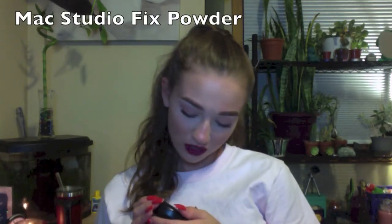So my second and last face powder is the MAC Studio Fix face powder in the shade C4.5, and I think it's just a neutral shade. This is what it looks like, and I use this almost every day. It also comes with a mirror. You all know how MAC works, and this does give you coverage.